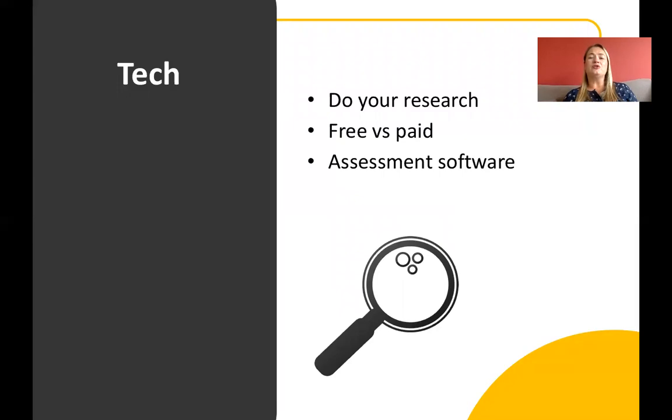So first off, do your research into the different kinds of platforms that are available and think about what it is that you need. If you're just doing an interview, or just an interview and a presentation even, then you're not going to need as fancy technology as you might if you're running a full assessment day for a number of candidates in one day who you need to put into various groups to do group activities. So you need to find out what technology is going to be suitable for the needs that you have.